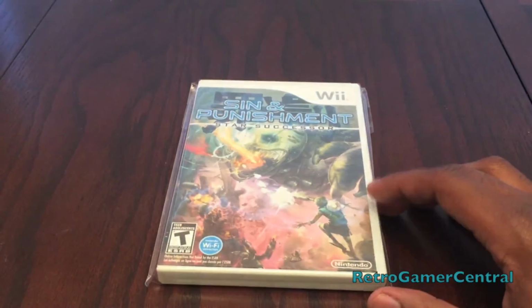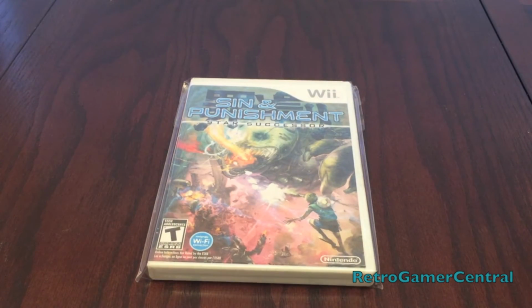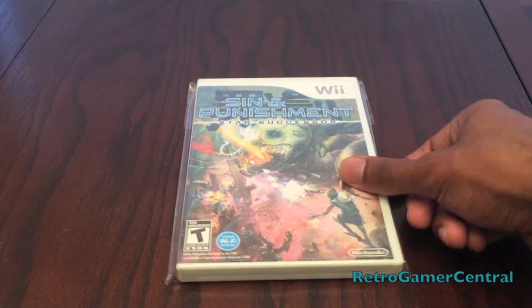And we got a rail shooter here, Sin and Punishment: Star Successor. Pretty cool, pretty nice rail shooter. I think you can have up to 2 players, yeah. So, heard good stuff about it.